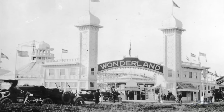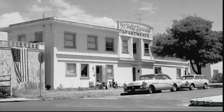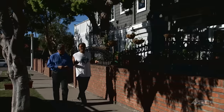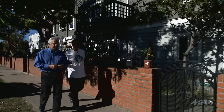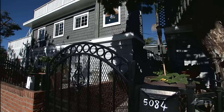The two office buildings were moved a block away, joined together as apartments, and looked like this then in 1970. Now the renovated apartments are surrounded by trees. Developer Tony De Garcia, who was raised in the apartments in the 40s, came back, bought the apartments in '98, and saved the only remnants of Wonderland.